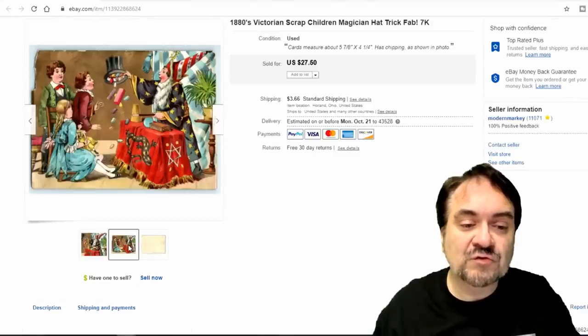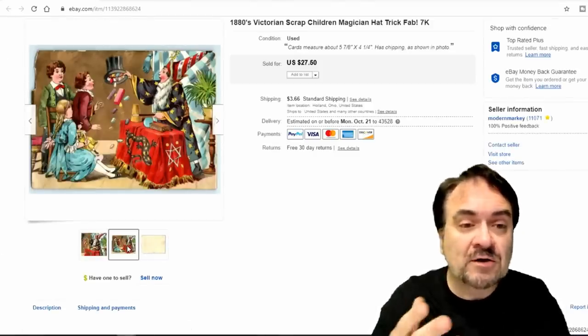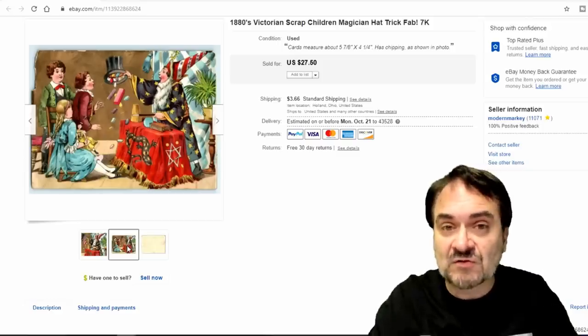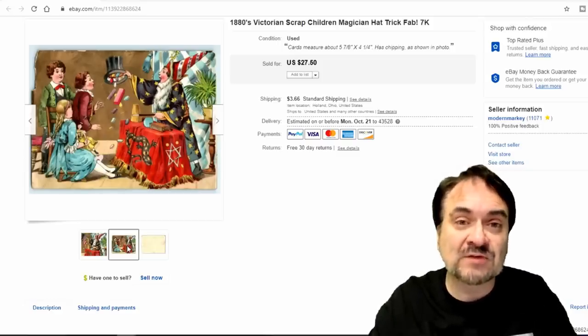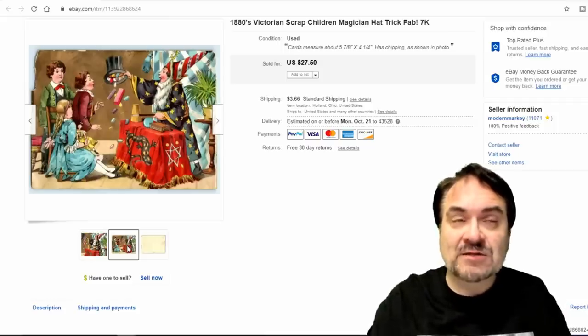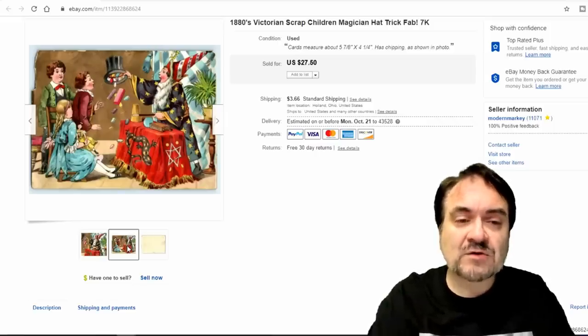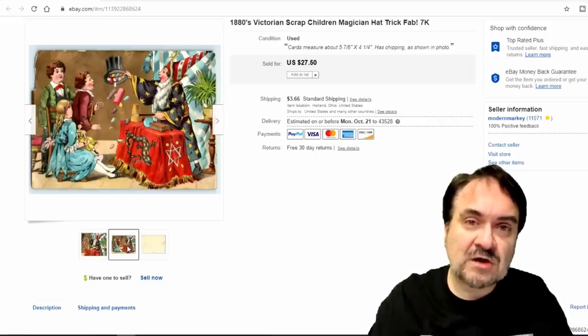Now, this is just a scrap, a damaged piece of paper. I don't know if it's a cutout or what. Just the way you see it, it did sell for full price, $27.50. It was up for 4 hours. So the image itself is what's important in some of these earlier ones that you see here. So you just got to know how to price some of these. The image itself can sell it.